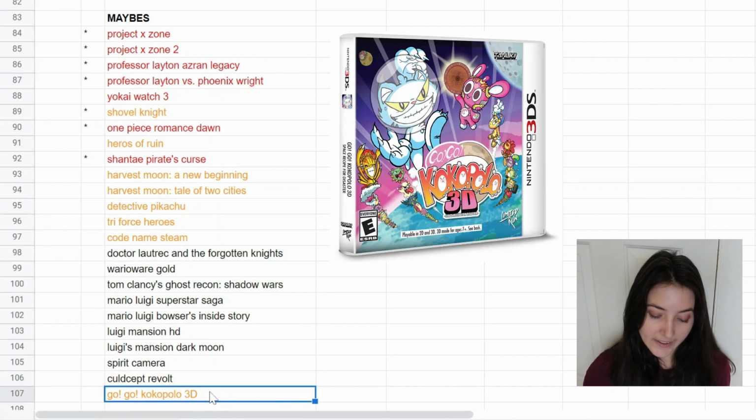And then lastly here I added the new game that's going to be coming out through Limited Run Games. It looks cute, but I'm still, again, on the fence whether or not I want to add it to my collection. So that's a little glimpse into my spreadsheet, and I think once I get those 5 games, I'm going to declare my collection complete.